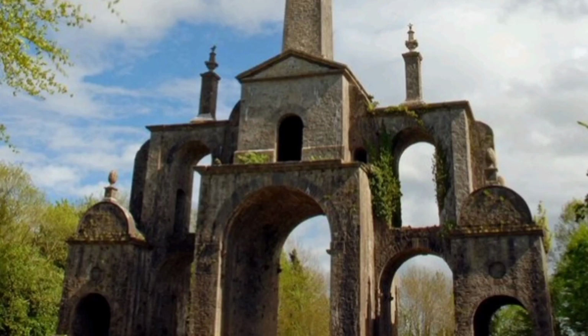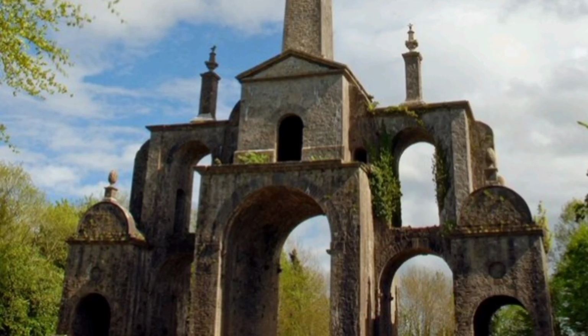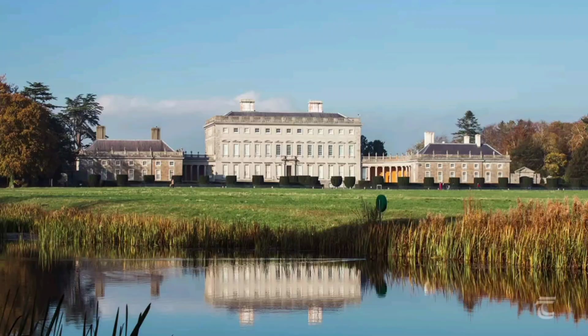The Wonderful Barn wasn't the only folly that Catherine Connolly commissioned. In 1741, she commissioned Connolly's Folly to be built, also known as the obelisk. The folly is built between Celbridge and Maynooth and is very difficult to find without a map.